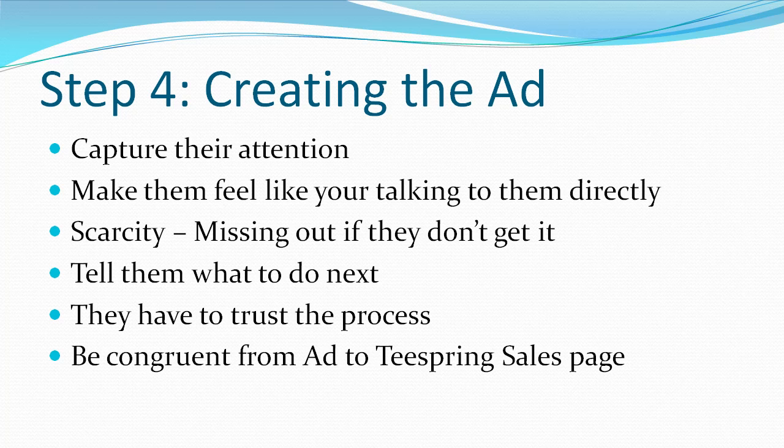Make sure you add scarcity as well. Scarcity really gets people to click on your link. It's pretty much just telling them that if you don't get this shirt, you're never going to have another chance to get it again, so you're going to miss out. And if they feel like they're going to miss out, they're going to make the impulse buy. That's what we're aiming for. You always want to tell them what to do next. So again, call to action: tell them exactly what they need to do.